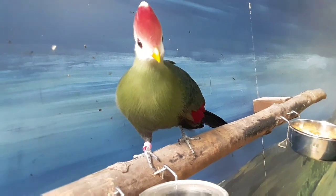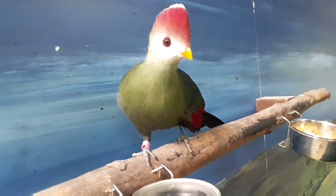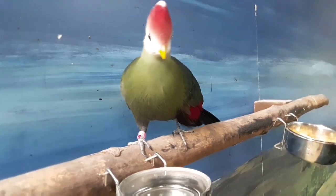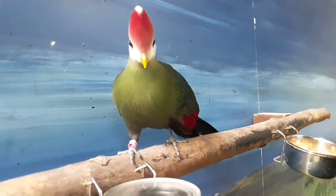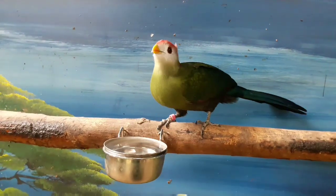She could see herself, and she was just kind of figuring out, hang on a minute, who's that I'm looking at? Am I looking at a rival? So that's where the red crest comes in, raising up to make himself look bigger. And the red under those wings can also act as startle coloration.